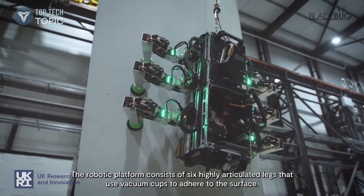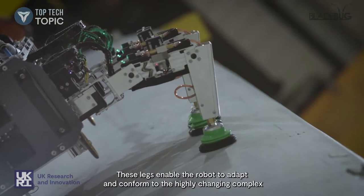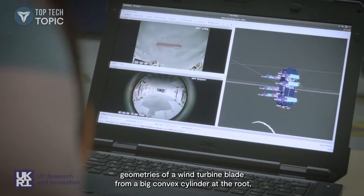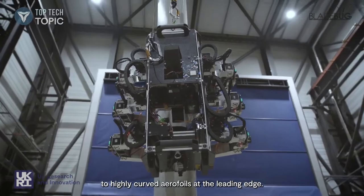The robotic platform consists of 6 highly articulated legs that use vacuum cups to adhere to the surface. These legs enable the robot to adapt and conform to the highly changing complex geometries of a wind turbine blade, from a big convex cylinder at the root to highly curved aerofoils at the leading edge.